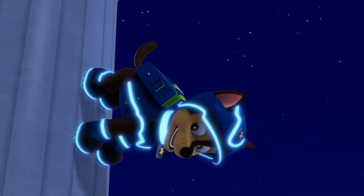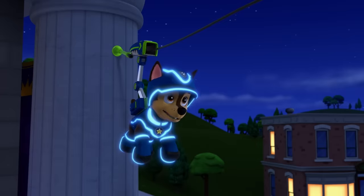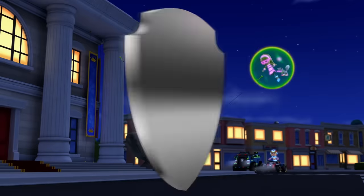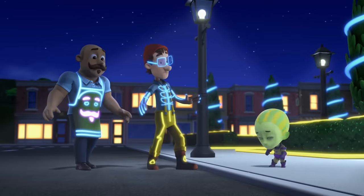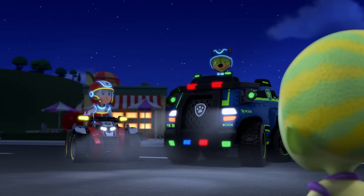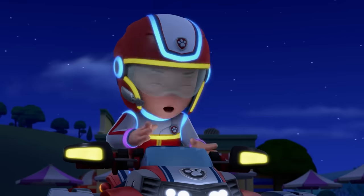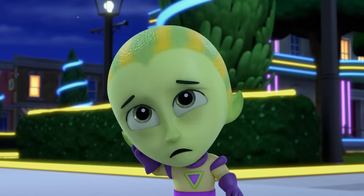Ruff! Zipline! Hang on, Katie! I'll bring you down! Hey, wait! Stop! It's just us! Your friends! Don't worry. We just look different because we're dressed up for the glow-in-the-dark party. Beep, beep.